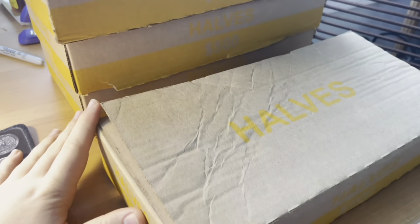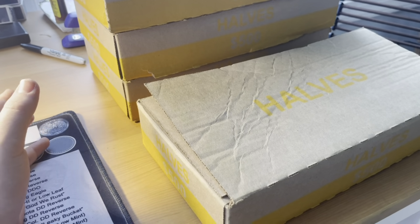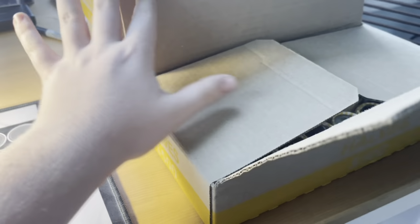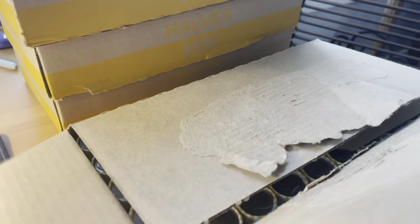So if this hunt doesn't give us any good finds, which hopefully it does, like I said, I'll connect these boxes with those boxes. But until now, it's just a 4-box hunt. But yeah, let's get to ripping and rolling as soon as I can open this box up.